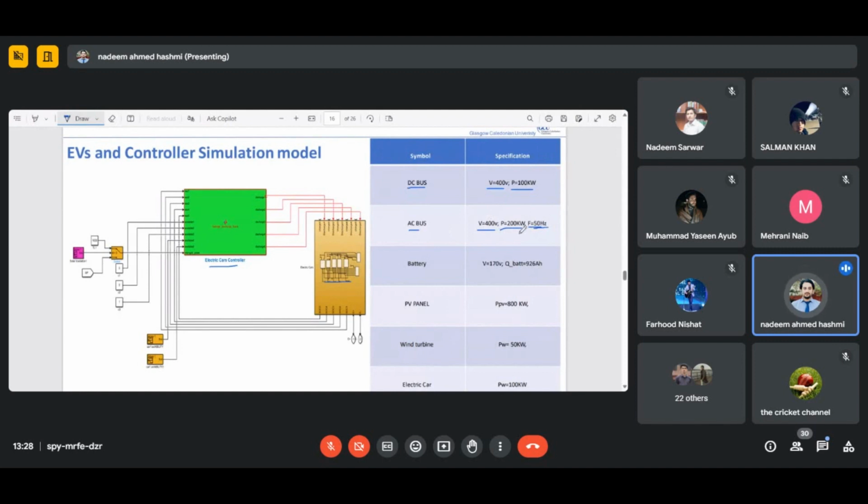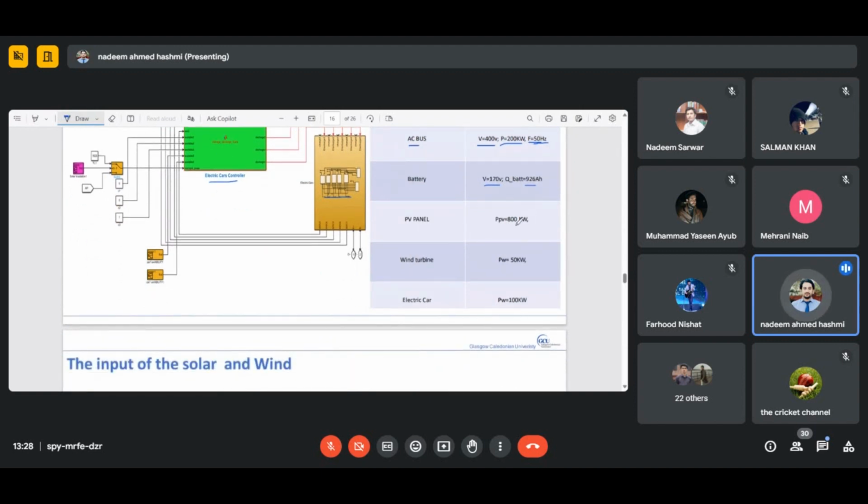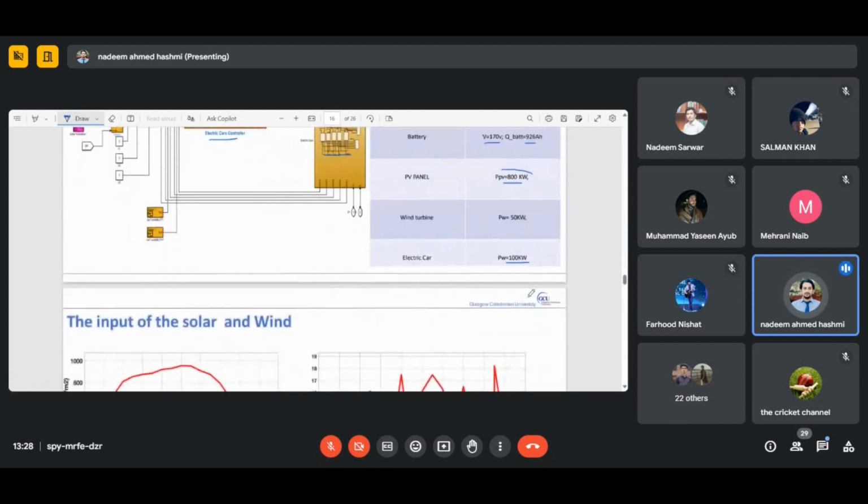So 50 hertz frequency. We use a 926 ampere-hour battery, and the battery voltage was 170 volts. And for the PV panels we use 800 kilowatt PV panels, and this is the rating of the whole PV power, and the wind turbine was 50 kilowatts. Each electric car is 100 kilowatts, so the 5 electric cars we use mean 500 kilowatts.